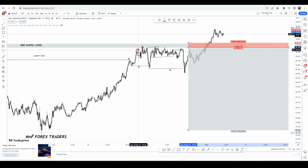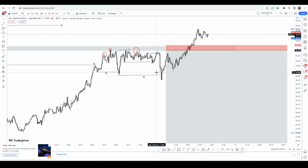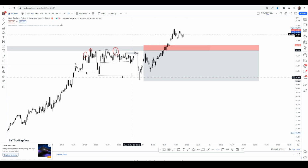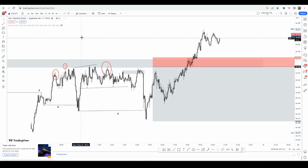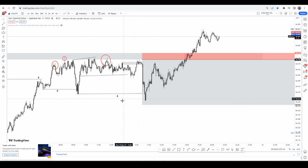So we sold from here. Let's put this circle right here. This was our entry, and then you see what happened. The market consolidated, and I knew that most of the time after such a consolidation, the market would drop with big momentum candles. What happened later was that the market dropped with big momentum candles right here, to the downside. This was around New York Open, and the market gave us a really big drop to the downside.